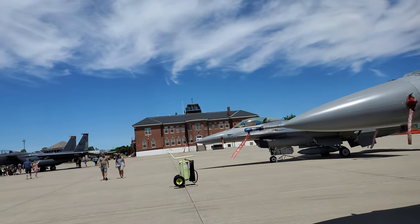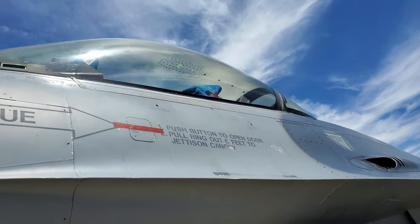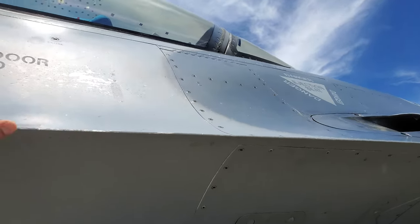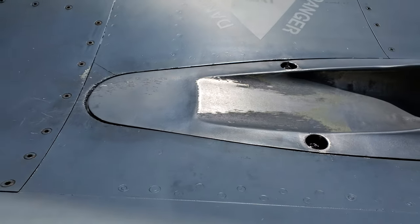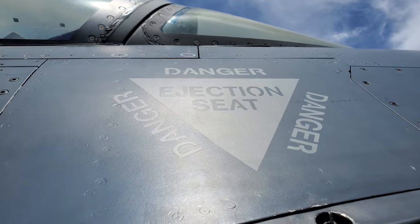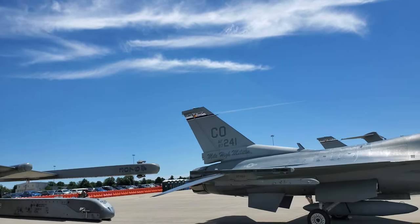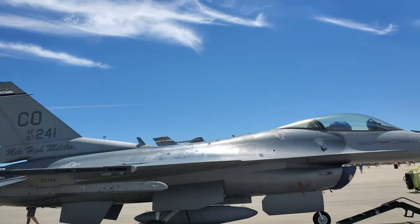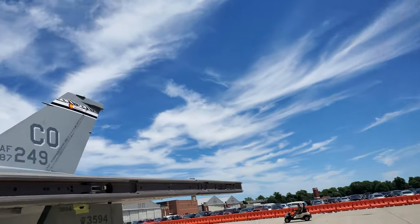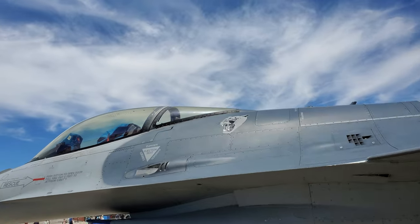Yeah, like I was saying, it's pretty crazy. You can walk up to these jets and touch them and stuff. Almost see into the cockpit. This titanium. It's pretty awesome. Pretty freaking cool. Mile High Militia, Colorado. Pretty awesome vehicles here.